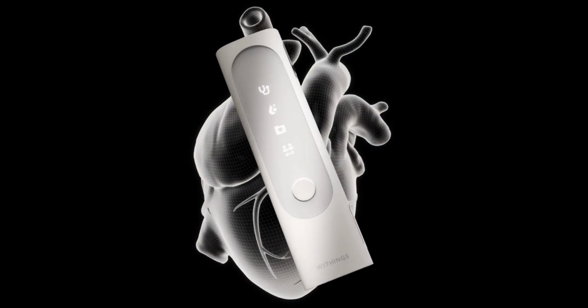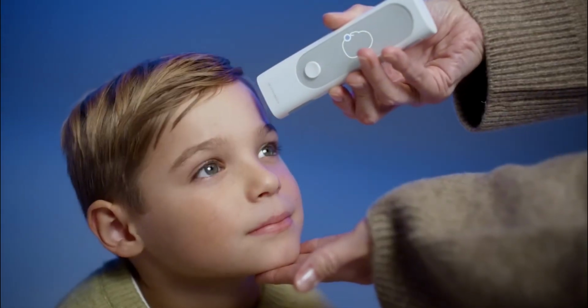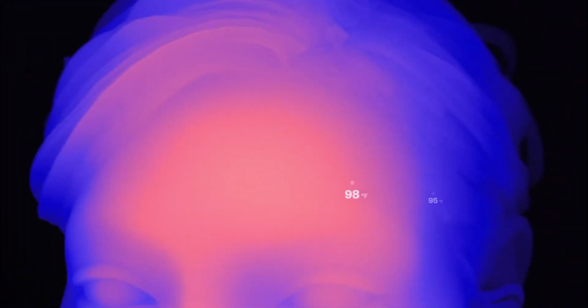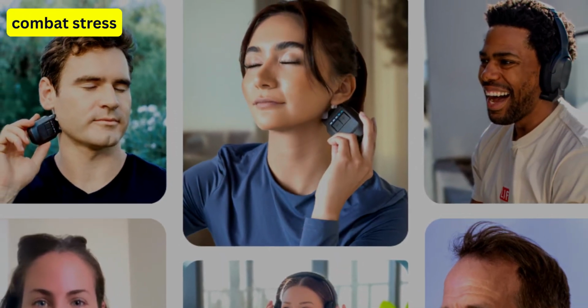Monitor your health at home with a device that checks vital signs like temperature, heart rate, and oxygen levels. It's user-friendly, provides instant results, and stores data for easy sharing with healthcare providers. Finally, combat stress with a pocket-sized device that offers calming modes. Place it on your neck to experience immediate relaxation without medication. It's discreet, easy to use, and helps you unwind anytime, anywhere.